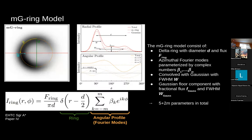So our favorite model to fit to the EHT data is what we call the m-ring model. The m-ring model is just a simple geometric model. It's just a ring that's represented by this delta function, so this is representing a ring with a certain diameter. And then along the ring, we decompose an angular profile into Fourier modes. These are weighted by these complex numbers, beta. And by adding more and more of these Fourier modes, we can make a more and more complex structure along the ring. You can see an example of that here, where we have the 0, 1, and the 2 mode.